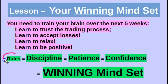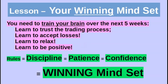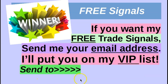Okay, so this right here is not important in the beginning for the first 4 or 5 months, guys. I wanted you to concentrate on this: the discipline, the patience, the confidence, so that you could acquire the winning mindset. Forget about the rules. That's not so important. You'll get that later on. But this is what we're trying to do in the first 4 or 5 months. So please understand that. So let me just remove everything, and we're pretty well finished, guys. Let me just go on to the next slide here.